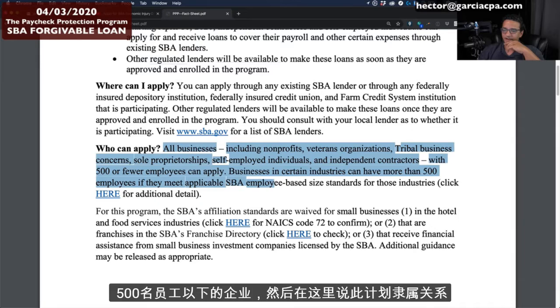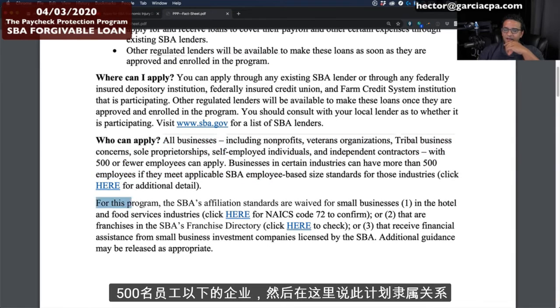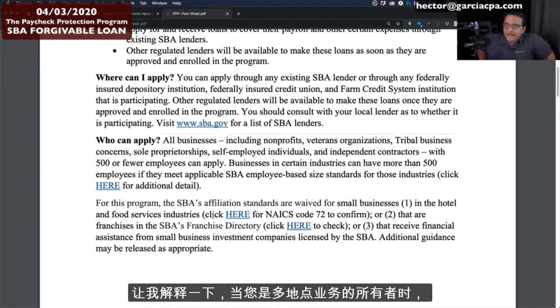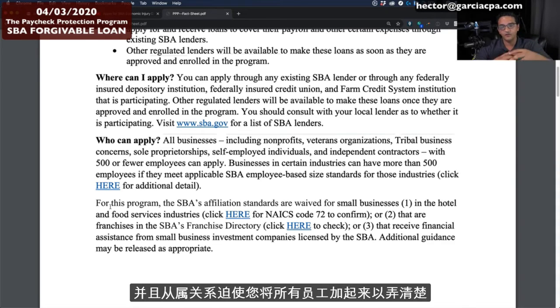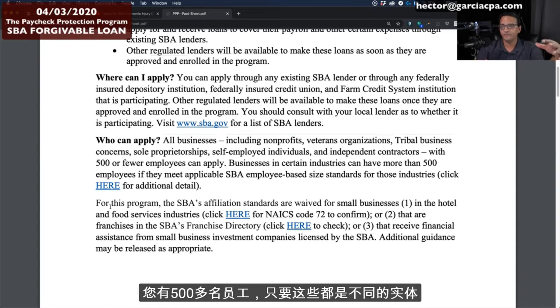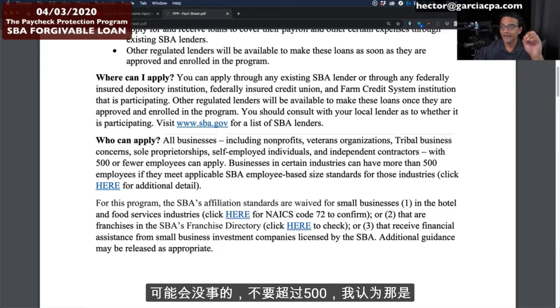All businesses under 500 employees. And then it says here, this program's affiliation standards will be waived in hotel and food services. Affiliation standards. So let me explain what that is. When you are an owner of a multi-location business, the affiliation forces you to add up all the employees to figure out the 500 count. In other words, if you own 7 restaurants and between all 7 you have more than 500 employees, as long as these are all different entities, you probably are going to be okay not going over that 500. I think that's what it means.